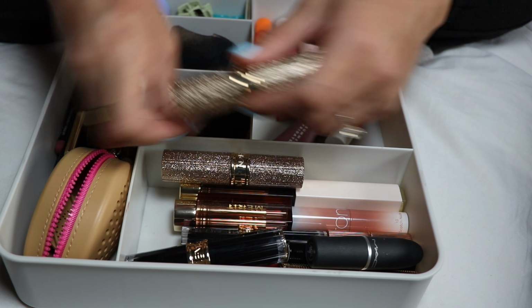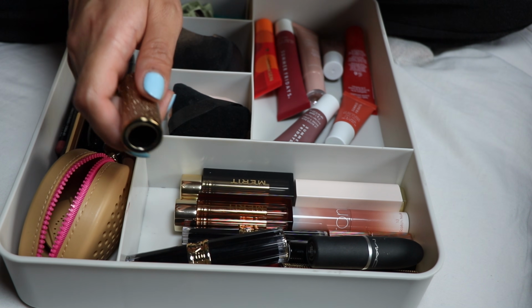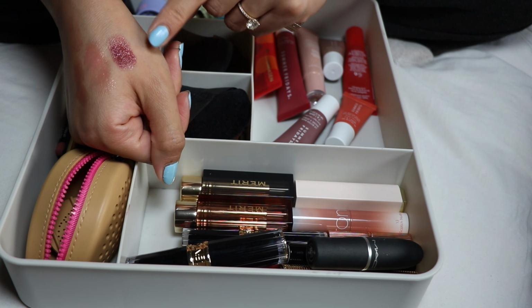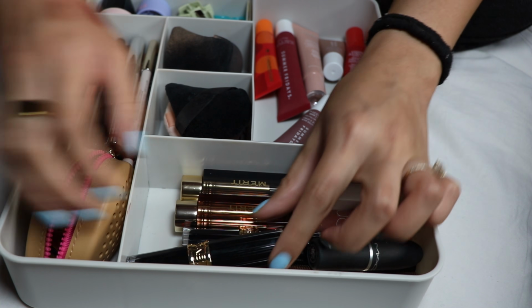It's really pretty, but I don't wear super bright pinks like that. Nabla in Crystal Noir. It's giving Black Honey, but it's not as good as Black Honey, to be honest. I like Black Honey more.